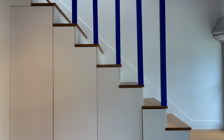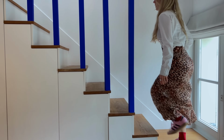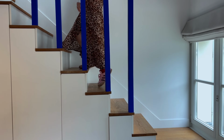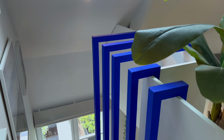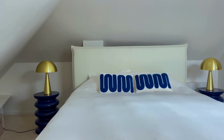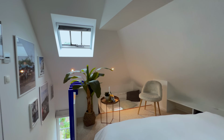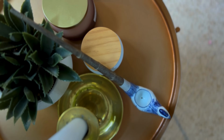So if we go upstairs, we come to the actual sleeping area. You can see that the staircase again has been marked with this bright blue railing, and it just again adds this almost postmodern aspect to the design. And now come upstairs with me. You just have your own little sanctuary, and little bits of the same bright blue color just create this very cohesive design story and make it feel very sophisticated, but at the same time still very modern. And the entire space is minimal and clean.